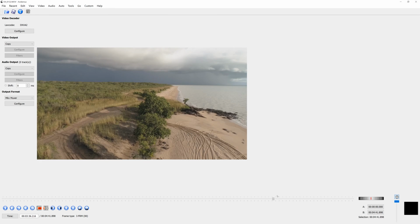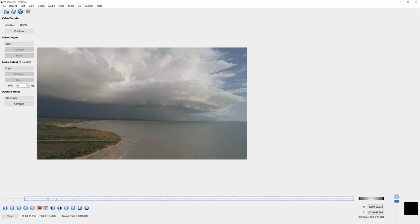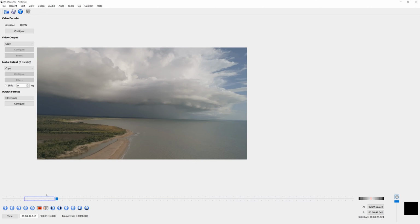So just quickly, let's pick a bit of footage. Let's pretend that's our in point, and this is our out point. Now see, the selection that Avidemux has made for me there is actually a little bit off from where I selected my out point. You might recall with this H.264 type footage, we do have to cut it where the I-frame is, and that'll allow us to save that part of the footage without loss.